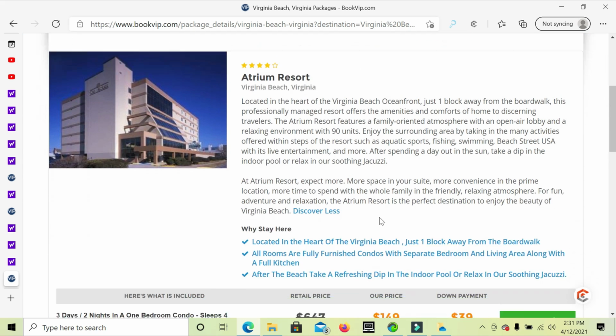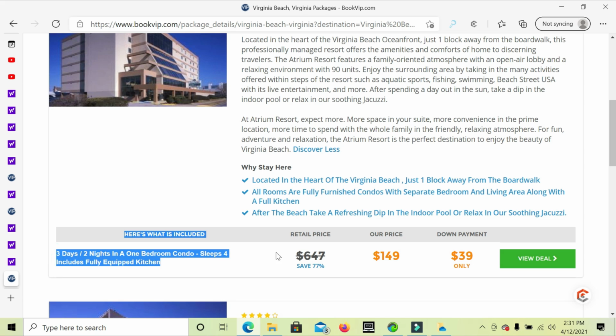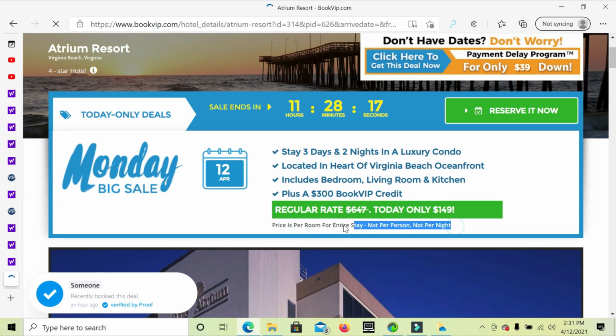So here it is for $149, 3 days, 2 nights in a 1-bedroom. That's 4 people. That's the flat rate. Flat rate. Okay, so what does that mean? We're going to show you all that. Flat rate means right here, the entire trip is booked for this amount. So when you get there, you don't pay anything else.